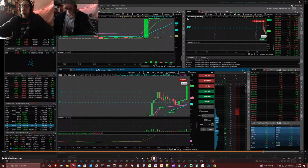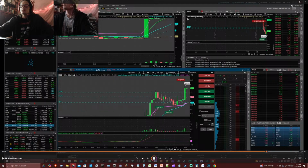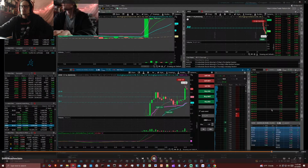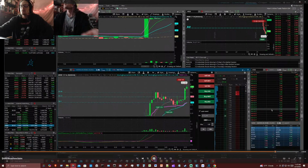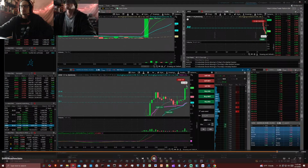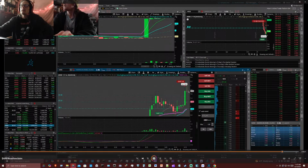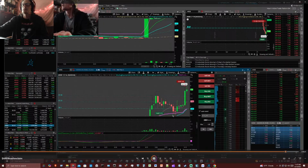So this would have been a great trade if we would have anticipated the flush of support and also anticipated the 200% level. We could have got in at 6.82 and got out over 7.82. We could have got $1 a share on this trade. Instead of 50 cents, we could have got a whole dollar if we would have anticipated the flush and the 200% mark.